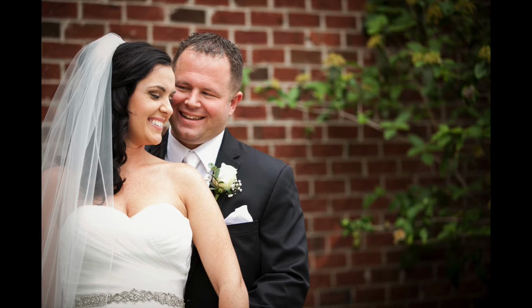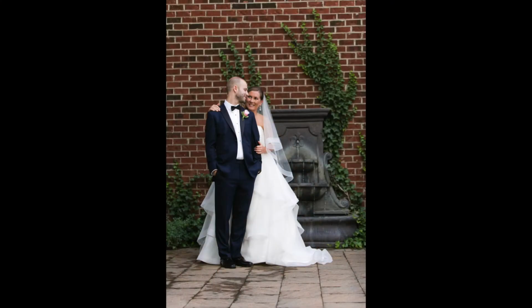I also love this wall because of the beauty of the brick. It has a gorgeous, huge brick wall with a fountain built in. You feel like you're in some movie in Italy. And it's a kind of an enclosed little area, so you feel like you're in a little bit of a private villa. I also love this area because it's big enough to fit the entire bridal party.